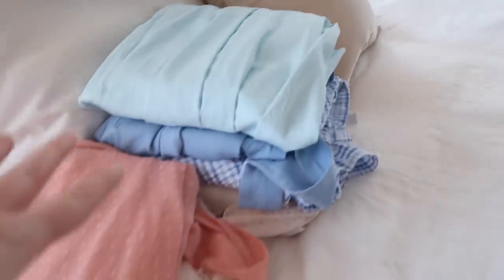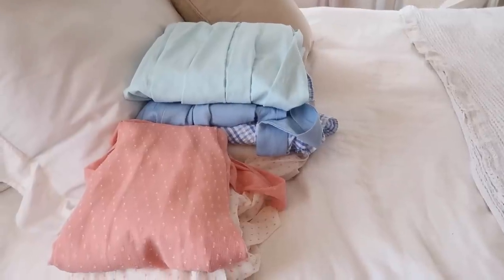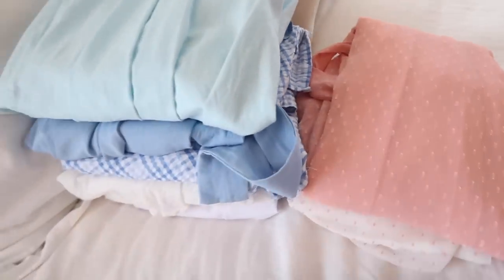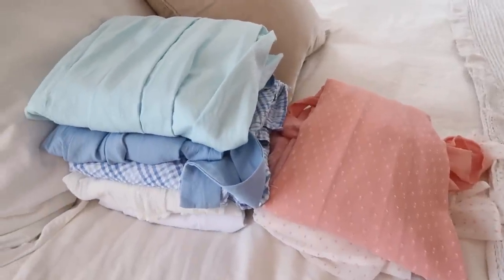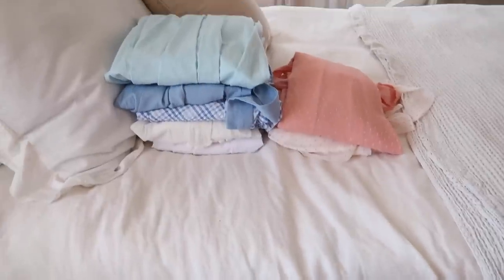Now over here, I have dresses that I'm pretty much done wearing because I am transitioning colors. So there are just some things that seem more spring and summer to me. So I wanted to pack those away, and they're really not the dresses that I want to wear on the cruise either. So that's what I'm doing with this pile.